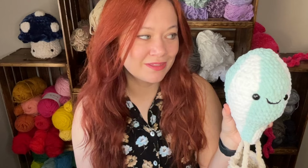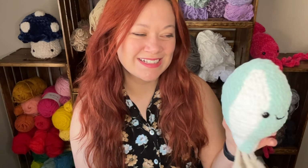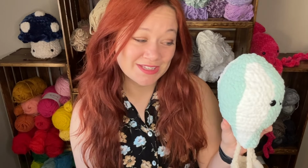Now, the only other thing that I don't love about this pattern is that he does look kind of pointy. And if you work with blanket yarn, then you know that this happens sometimes with blanket yarn. And my solution for that is to usually do 8 single crochets in that original circle and then go to 16 and then go to 24. However, with the color changes, that was going to mess everything up. And so I didn't really want to mess with that. And so it does look a little bit pointy, but that's okay. My daughter still loves it. She still thinks he's really cute.